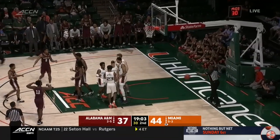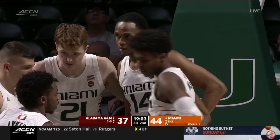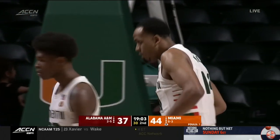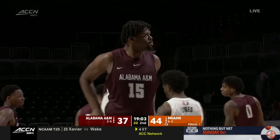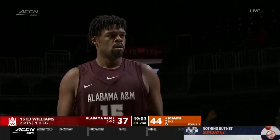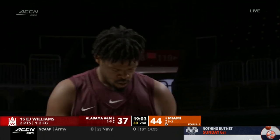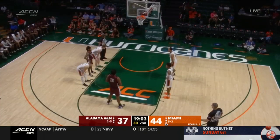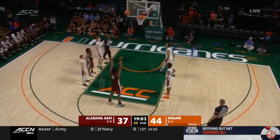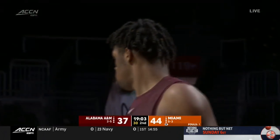Williams goes up strong and draws a foul, and Williams will go to the line and shoot. He did a nice job giving a little head fake that time, and we've seen the Alabama A&M bigs use the jump hook, both with the left and also right, but E.J. Williams doing a nice job establishing post position. Good post entry pass that time for Alabama A&M. The big left-hander, only a 50% free throw shooter.